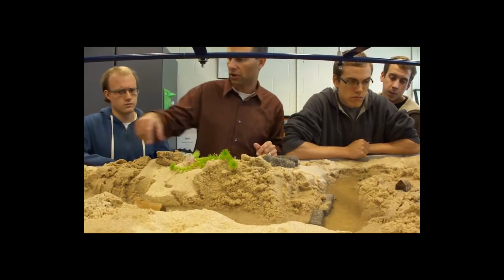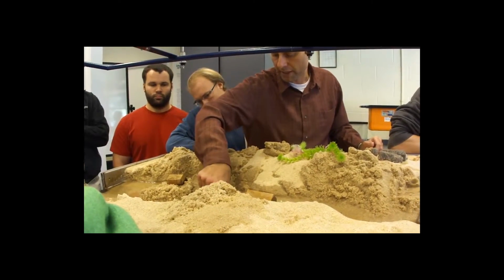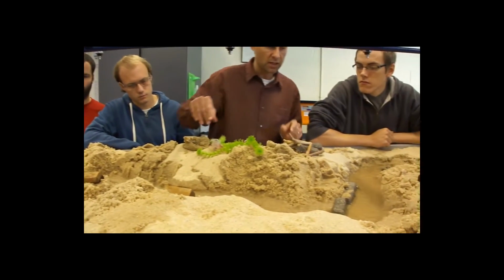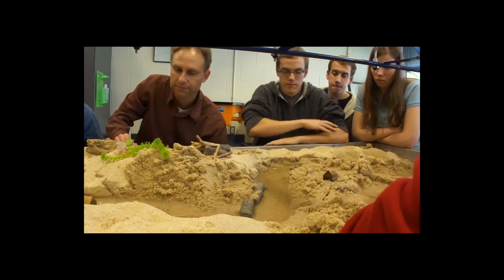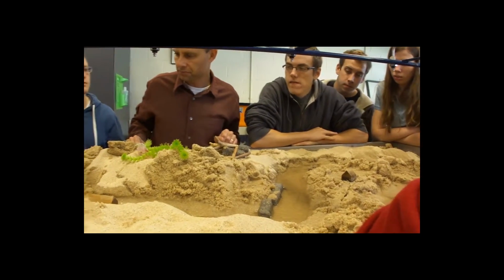So now, if you look, see how the backside here completely dried up? I'm going to pull my debris jam out of here for a while. So they come in and they start pumping 500,000 gallons of water out of the ground. So now they're pumping and they're pumping. Watch what happens to the river.